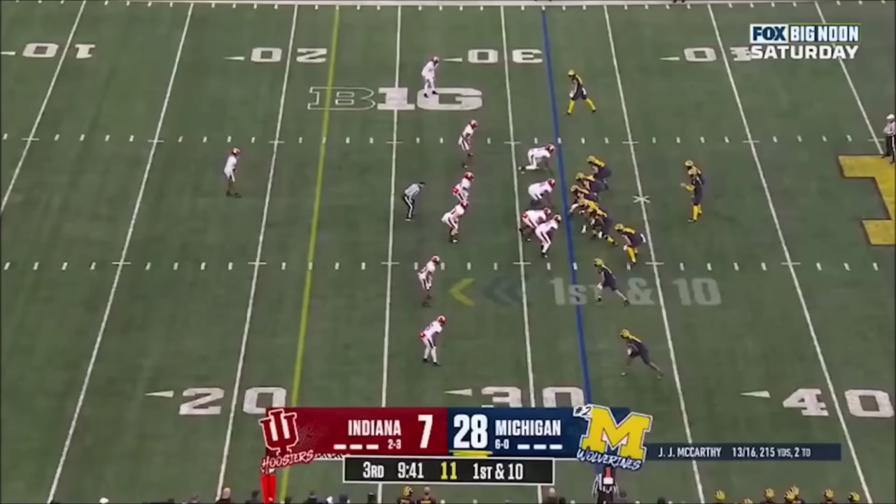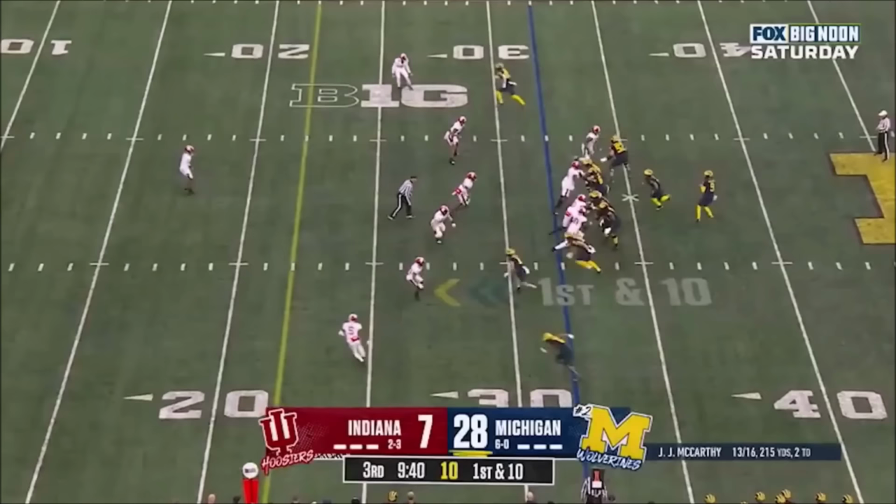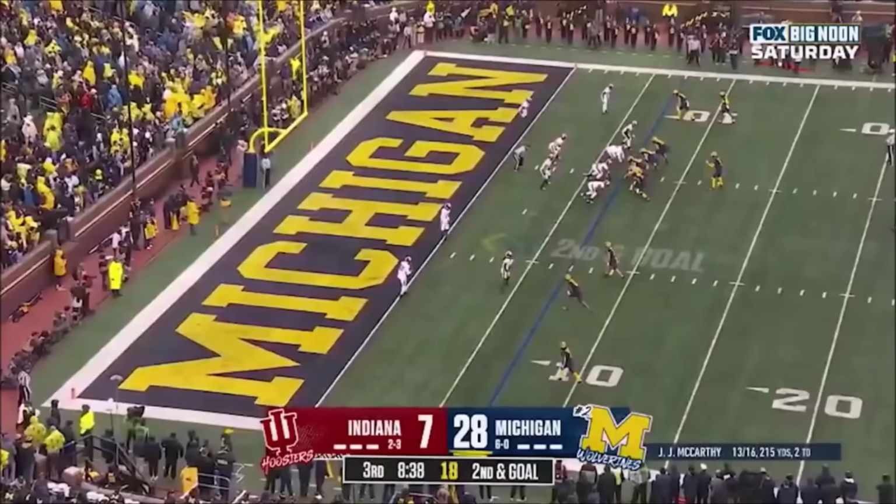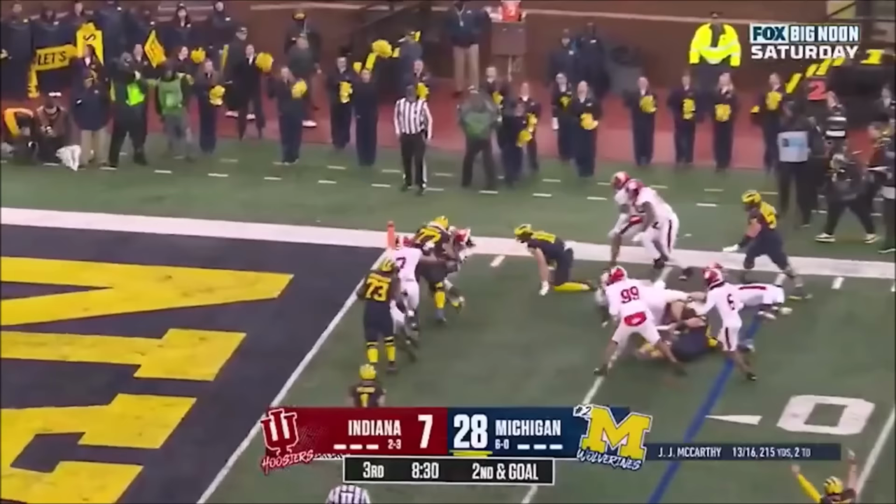Keegan from Crystal Lake, Illinois. Now McCarthy steps up. McCarthy wants to run. McCarthy gets outside, and McCarthy's tight rope along the sideline. He's lined up as a receiver. They throw it to the far side on the hitch. And this is Morgan trying to make moves.